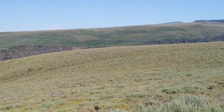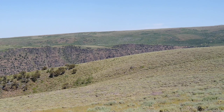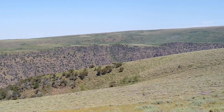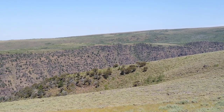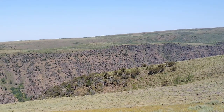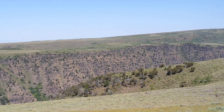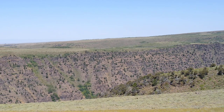And these are the lower reaches of the Steens, heading down towards the south entrance, or for us, it's the south exit because we're heading that direction. The trees down there on that point, those are all called mountain mahogany. The deer love that stuff.